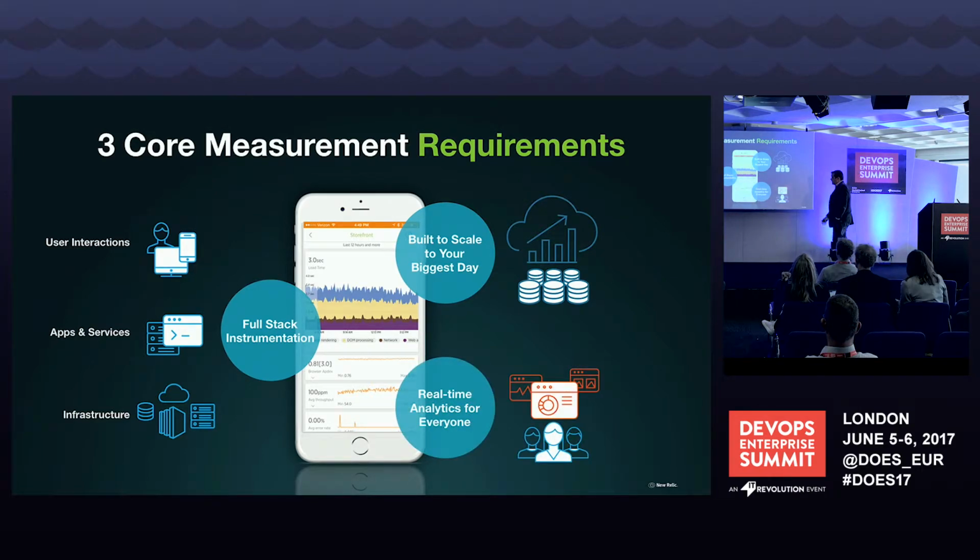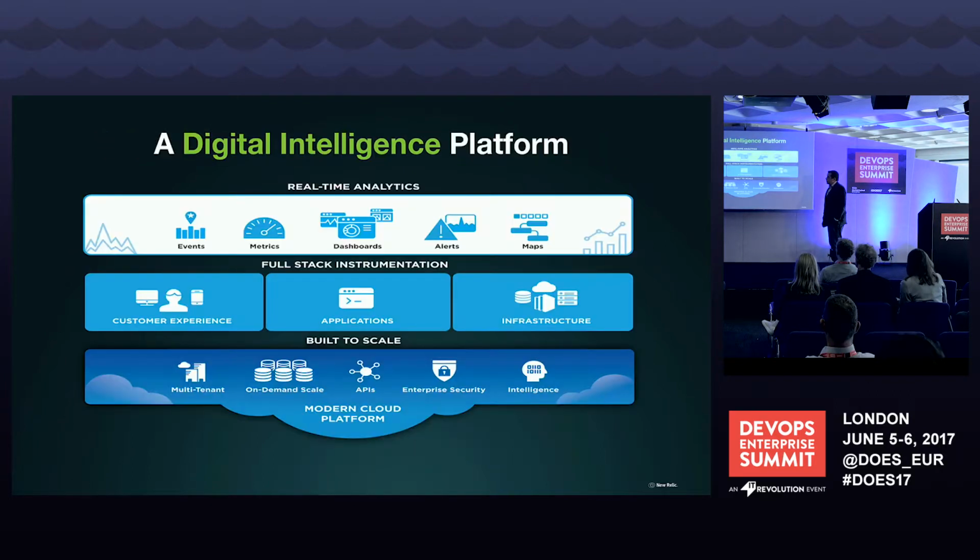And the final thing is to take all of that data that we've collected and present it back to everyone that needs it in a timely fashion. So analytics for everybody. Fundamentally, what we want to do is take this data and democratize it so that people can have access to it, they can benefit from the expertise of others through curated dashboards, or they can create their own dashboards that present the information in the manner that they want to see it. So those are the three core requirements.